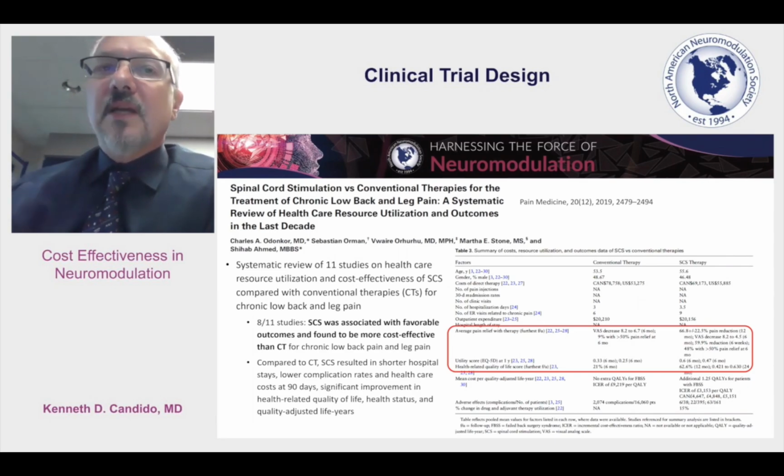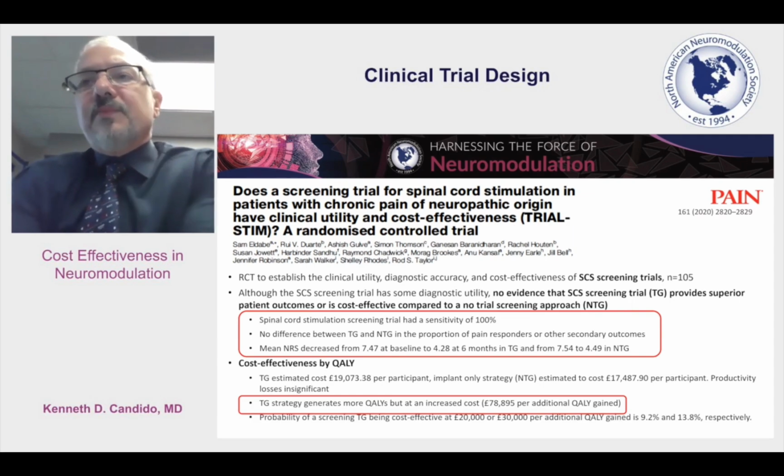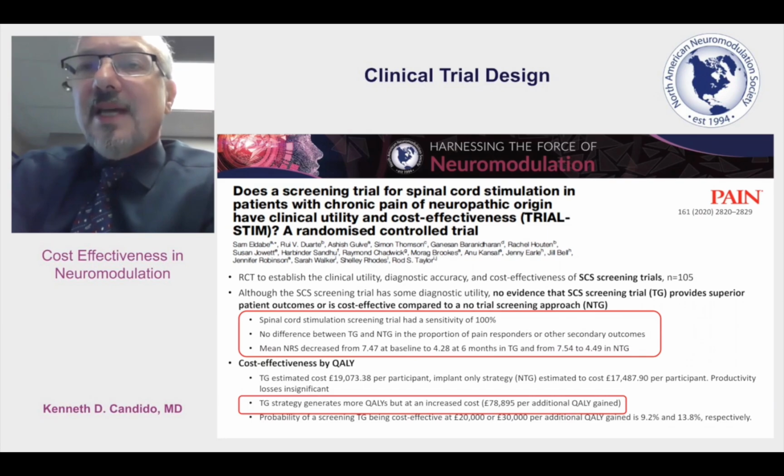Dr. Sam Eldabe from the United Kingdom, who's published a total of about 10 papers in his scientific career, but most noteworthy, has published a very substantial body of evidence in terms of spinal cord stimulator use, published a paper this past year looking at, does a screening trial for spinal cord stimulation in patients with chronic pain of a neuropathic origin have clinical utility and cost effectiveness? This was the results of the trial STIM, a randomized controlled trial. And so the basic premise of this was that we have, by convention, used trial spinal cord stimulators before implantation in the vast majority of patients.